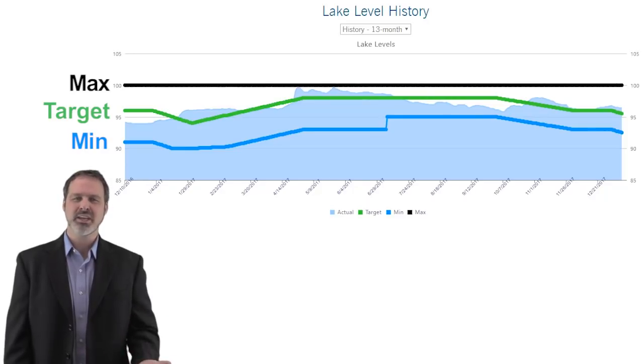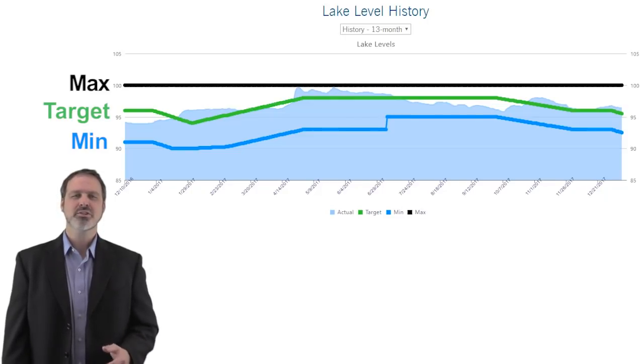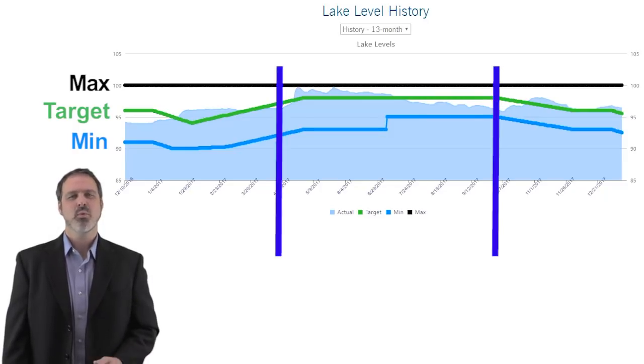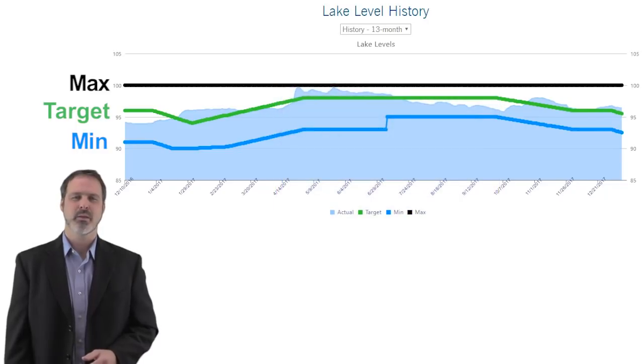So while there are changes in the lake levels, they are not nearly as drastic as you will find on many other lakes. You can also see that the target level is highest between April and September, which corresponds with the peak periods of recreational activity.